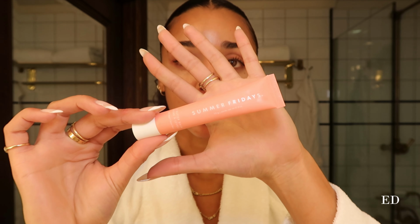Next, I had to run and grab my Summer Fridays Lip Butter Balm. You guys know that I cannot go a day without this, and especially if we're gonna film a Vogue Secrets video, I can't have chapped lips. So before we continue this routine, let's just apply a little bit.